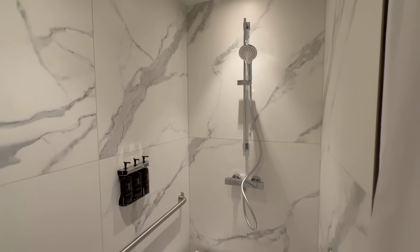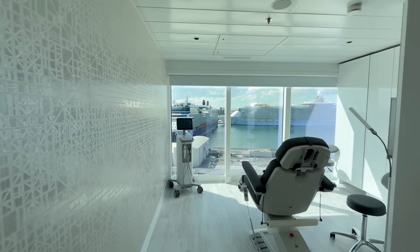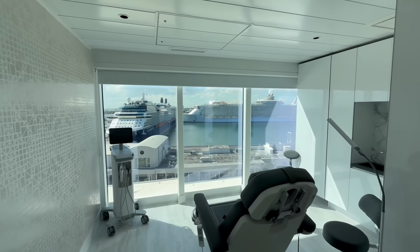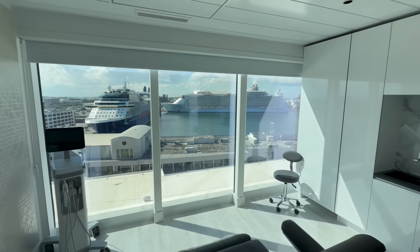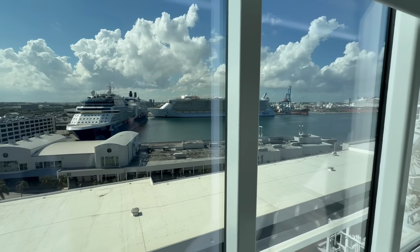Like I said, the accessibility is there. There is an accessible shower, which is fantastic, but this is the locker rooms. Outside the locker rooms, there are treatment rooms, including a coal sculpting room with some of the best views on the ship. So if you're going to get cool sculpting done, definitely have some good views with it.